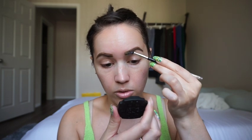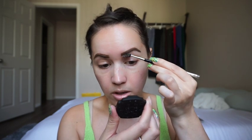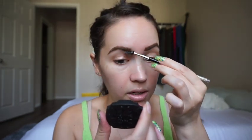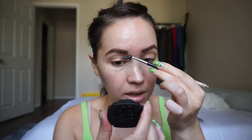I kind of just put some of that on the back of the spoolie and then brush it in just a little so it gets embedded into the hairs of the spoolie itself, and then I will just brush up the front section here. I don't think it's going to really translate on camera, unfortunately, but in real life it kind of just helps to soften the front a little, which is what I'm going for because I don't have that much hair and I want it to look full and nice without being a block.